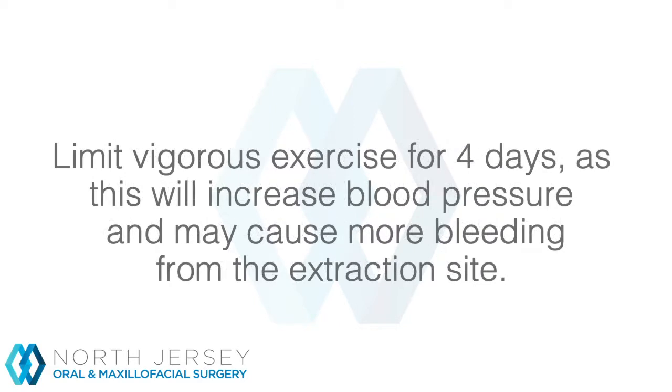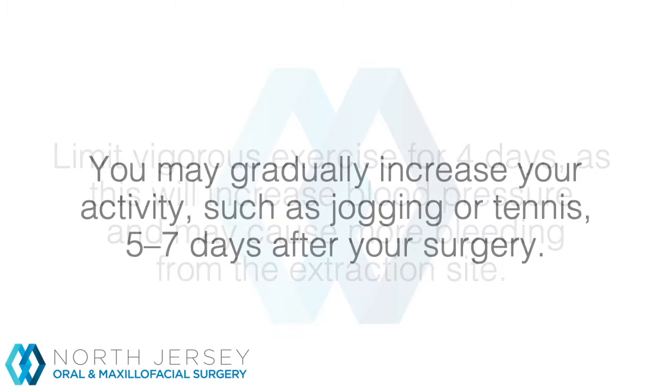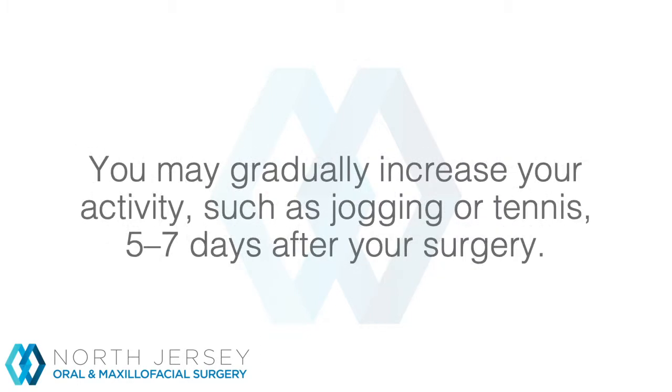Limit vigorous exercise for 4 days, as this will increase blood pressure and may cause more bleeding from the extraction site. You may gradually increase your activity, such as jogging or tennis, 5 to 7 days after your surgery.